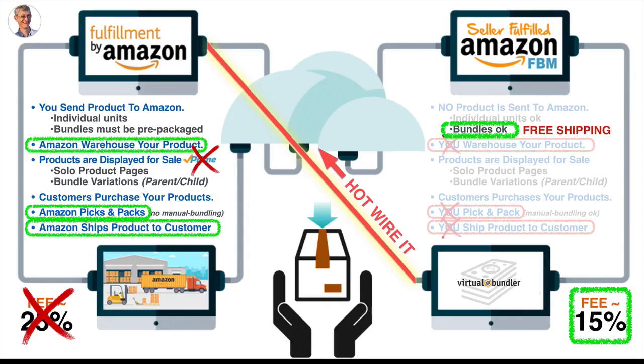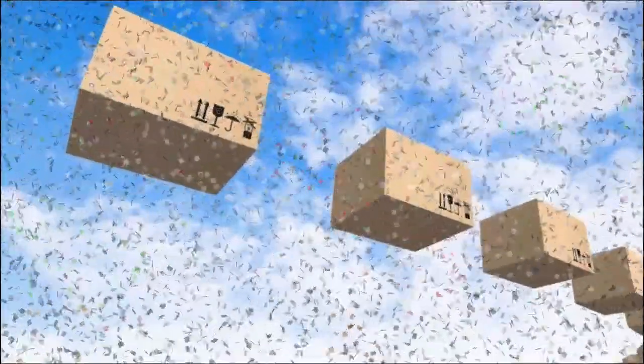Now, watch this. What happens is as the order comes in, it's an FBM order, but the Virtual Bundler software hotwires it over to Amazon, forces them to bundle it, and then that bundle goes to your customer. You're getting the best of both worlds here, and this is perfectly okay for Amazon to do. Now, we're breaking the mold here.